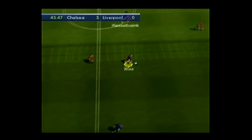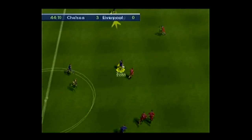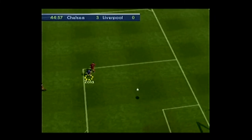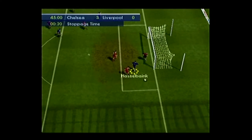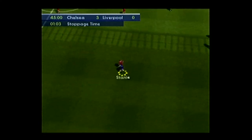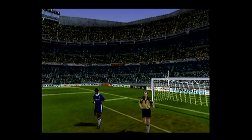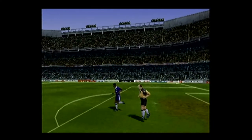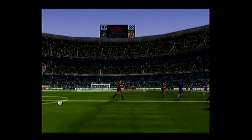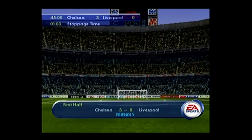Superb challenge. Zola. The slightest of touches from the keeper. Possession given away. The match referee calls an end to the first 45 minutes and the score here is 3-0. Any thoughts on the opening 45 minutes, Mark? Chances on goal have been an important factor here, as you can see.